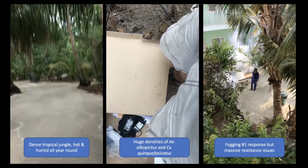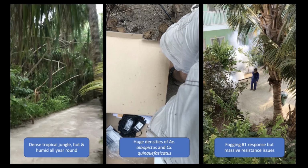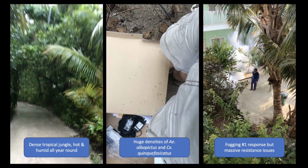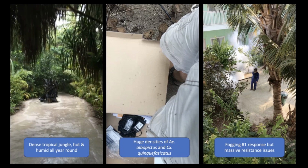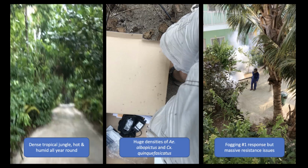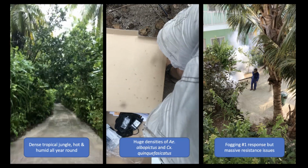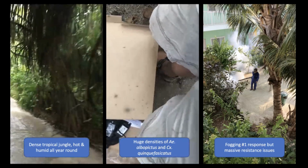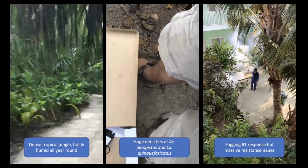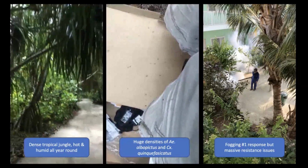If you go to these islands, they are very lush tropical islands with a very suitable climate for mosquitoes. These islands are warm, humid, and have a lot of rainfall throughout the year, so there are lots of places where mosquitoes can breed, and therefore it is not surprising that you will find very large numbers of mosquitoes. I can show you that in the video in the middle, which I made with my phone, standing in the jungle on this island and being attacked by huge numbers of Asian tiger mosquitoes. Obviously, if you run a 5-star resort, you cannot have these numbers of mosquitoes bothering your guests. So you really want to do something about this problem.